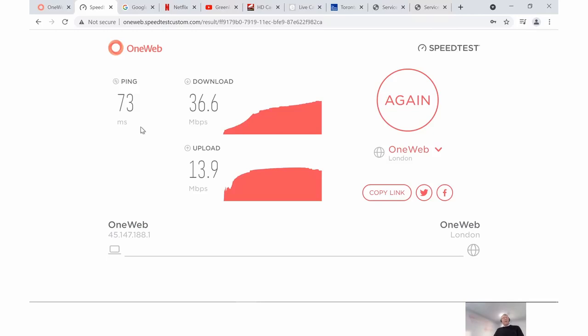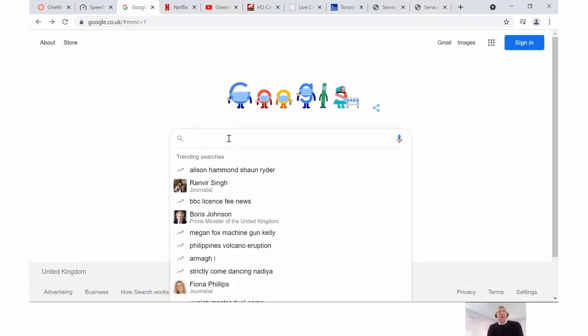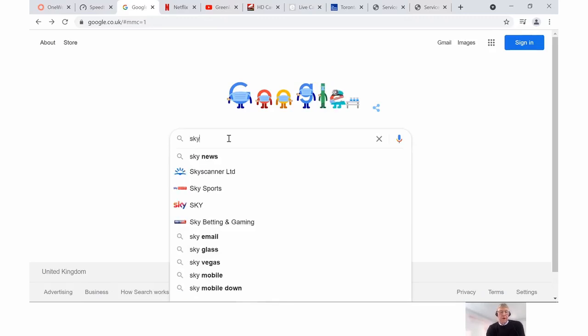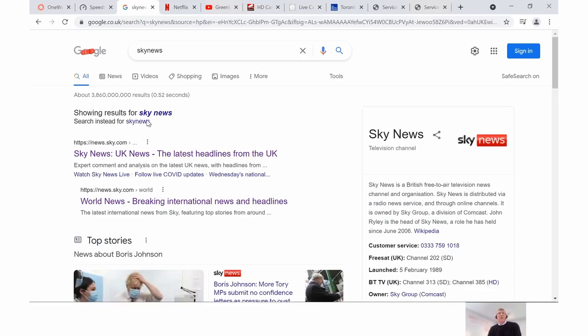Our latency is so low, it allows you to do things like working from home in office-based applications, Teams calls, video calls, CRM systems, those kind of things. So what does that mean for you, the consumer, or your business? Well, of course, you could go on to something like Google and we could search for a site that gives heavy video and text. So maybe we go to Sky News in the UK and click go. And there you go, you can see the results and how quickly it loads.